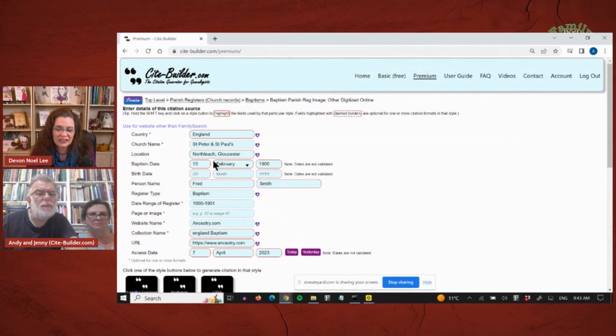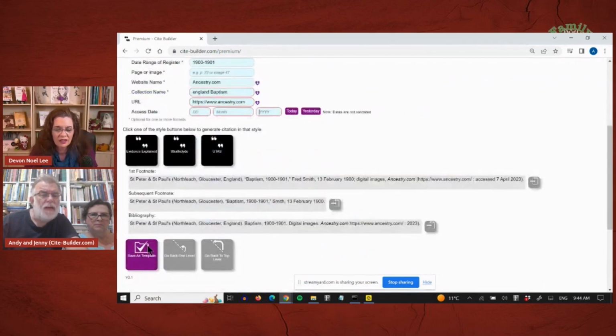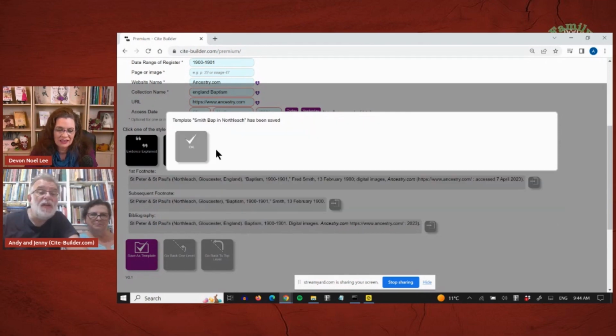So what I'm going to do is clear out the information here, which is specific to just Fred Smith. I might leave the surname, or I might clear it out as well. So now I'm going to create myself a generic template. I'm going to go down here and save it as a template. Let's say I only want Evidence Explained, I don't want to store the rest of the stuff there. And I'm going to say Smith baptisms. I can call it whatever I like because this is my template. This just has to mean something to me. Going to save the template.